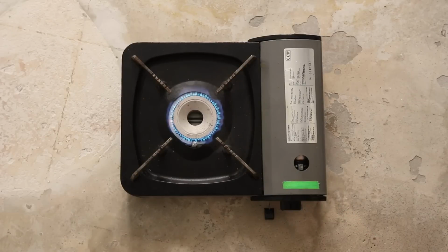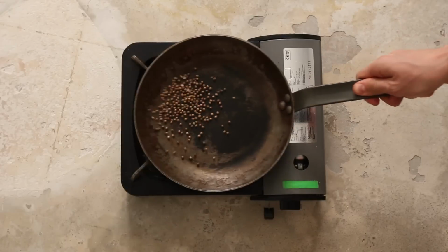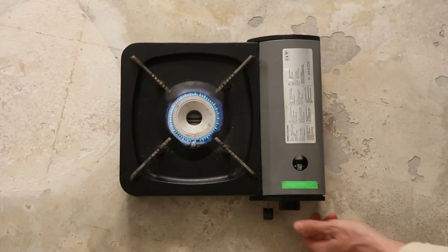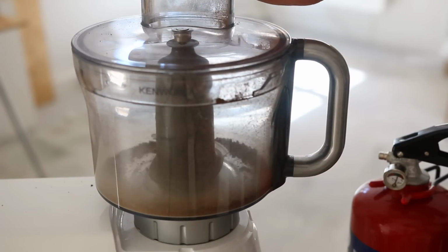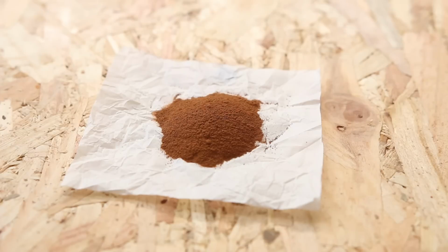And this is how you boost a spice. Place a frying pan over medium heat, toast your spices without any kind of fat until they get very fragrant. Now blitz them fine if you want to. So I know it looks the same, but in fact it is now about 3 times more flavorful and powerful.